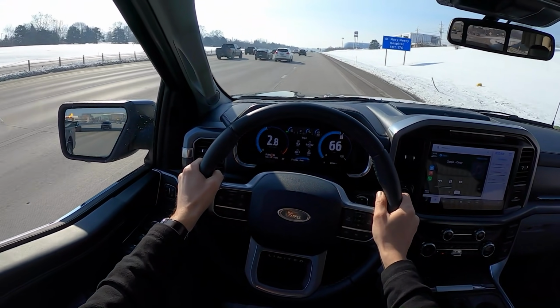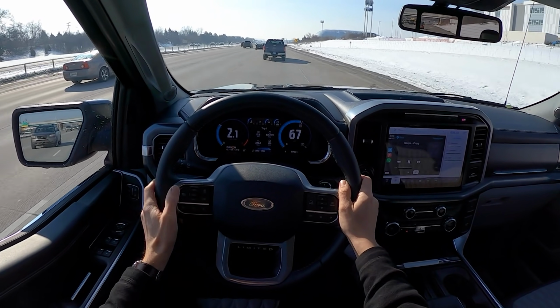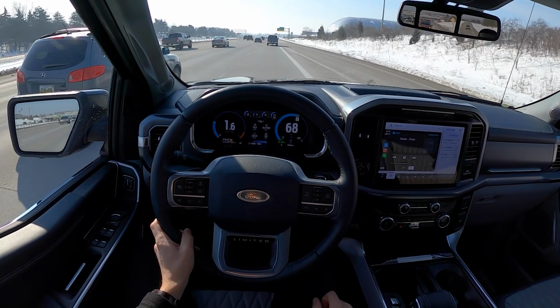Sound system is pretty good in this. I'm impressed. You really get a full, rich, nice surround sound experience. Let's talk about the radar cruise and some of the driver assist systems here.